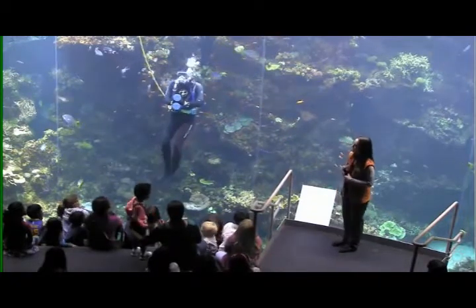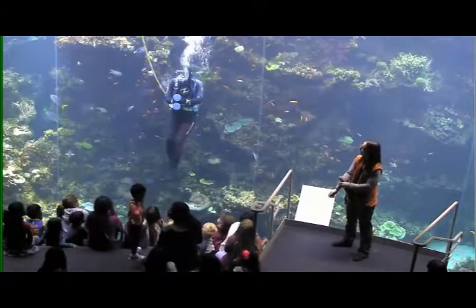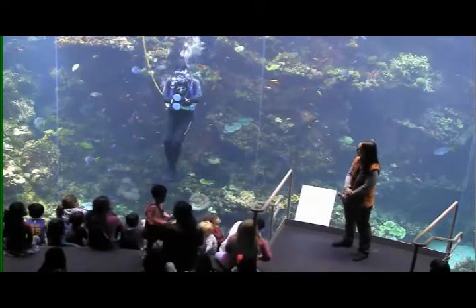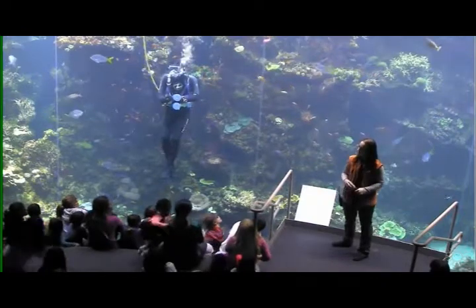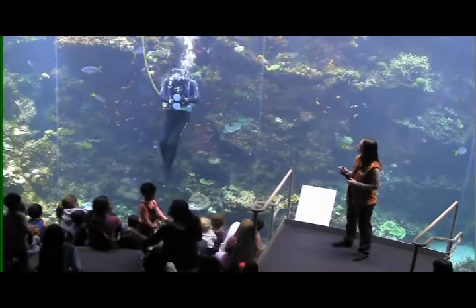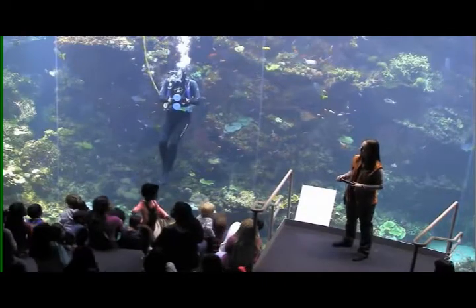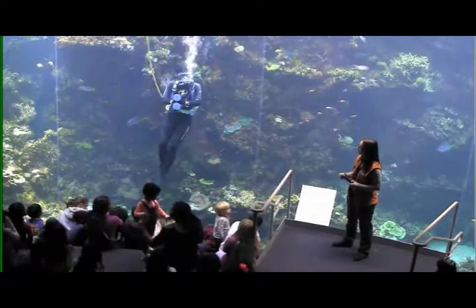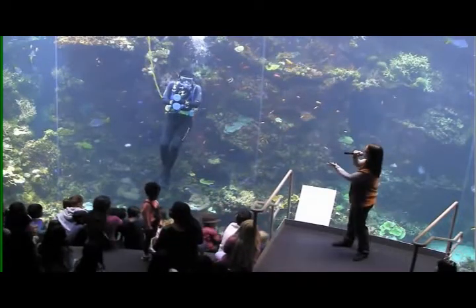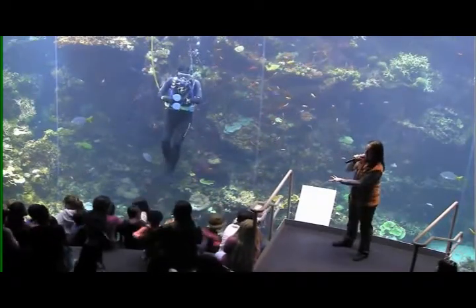Well, scientists from the Academy have been visiting and studying the Philippine Coral Reef for over 40 years. And the reason they keep going back there is the Philippine Coral Reef is the most biodiverse habitat in the entire world. In the entire world. So let's do it by the numbers. Well, maybe we can consider the biodiversity of our tank here.